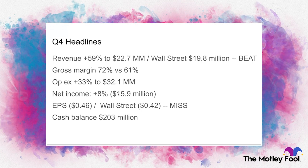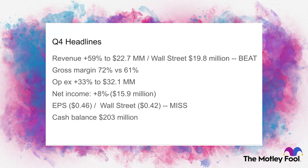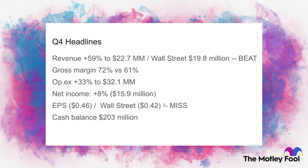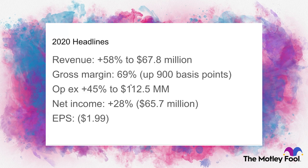Net income was negative $16 million. So their net loss was larger than it was the year-over-year period, but it's only $16 million in a quarter. That was 46 cents per share. Wall Street was expecting 42, so it was a little bit worse of a net loss than they were expecting, but the company has over $200 million in cash, so that net loss is easily fundable.